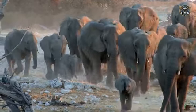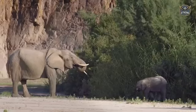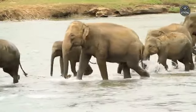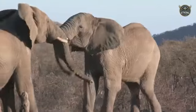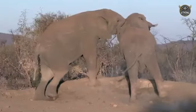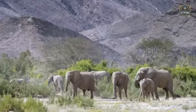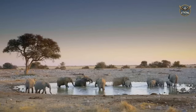These incredible animals have developed amazing adaptations to survive in environments that would leave most creatures struggling. Take the desert elephants, for example. They're a bit different from their savanna cousins. These desert-dwelling elephants are smaller and lighter, which helps them conserve energy as they roam vast distances in search of food and water. And when water seems impossible to find, they've mastered the art of digging into dry riverbeds to reach hidden groundwater.